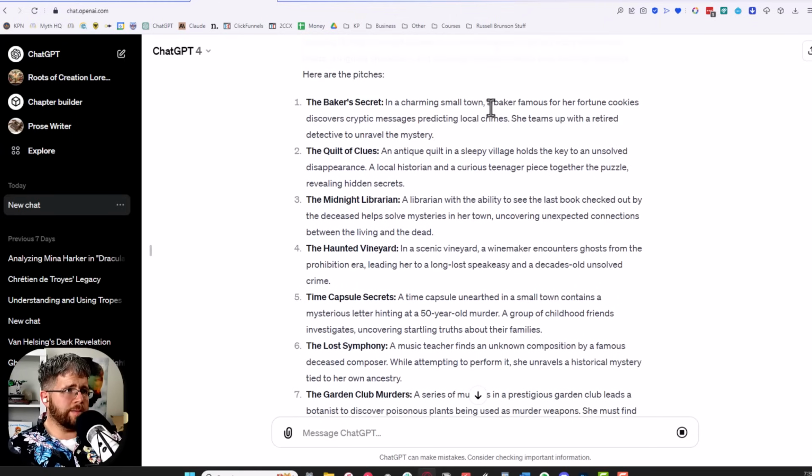In a charming small town, a baker famous for her fortune cookies discovers cryptic messages predicting local crimes. She teams up with a retired detective to unravel the mystery. Number 2, A Quilt of Clues.